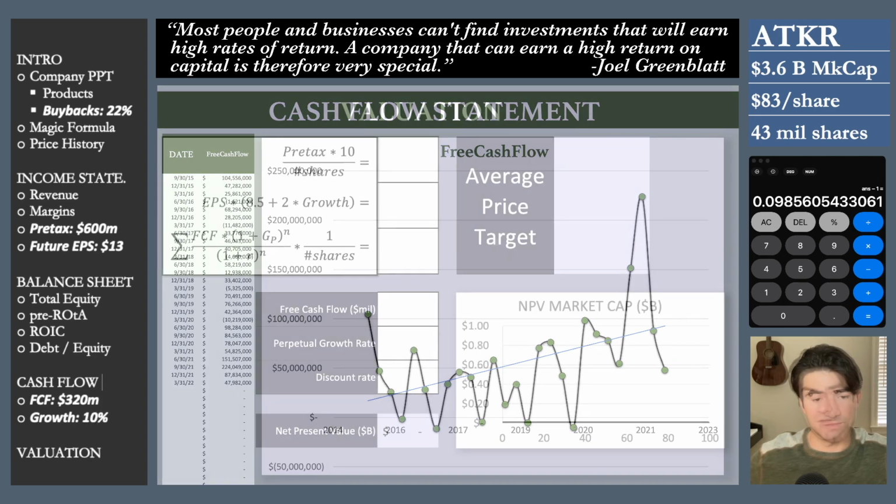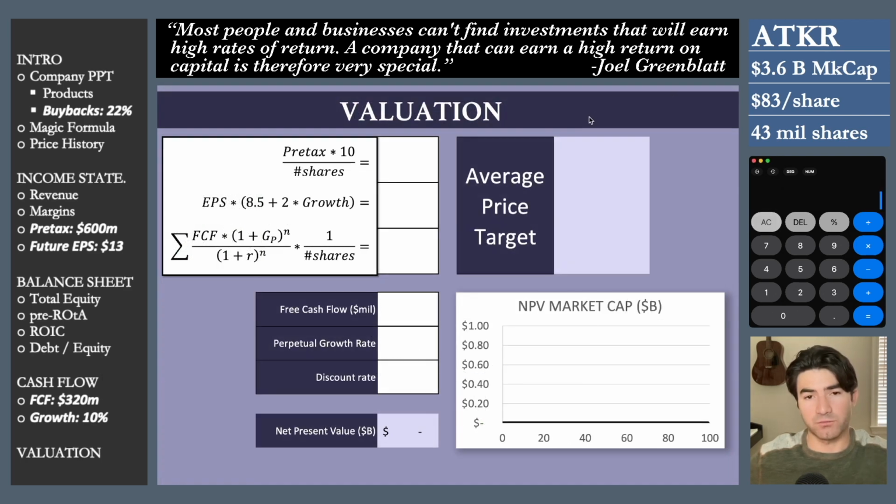I'm going to move to valuation. First thing I'm going to do is just a quick rule of thumb, pre-tax income times 10 divided by the number of shares, right? So this one's easy. So $600 million per year is what I'm thinking for pre-tax income times 10. That's $6 billion. I'm going to divide that by the number of shares, and I get an estimate of $140 a share. All right, that's awesome.